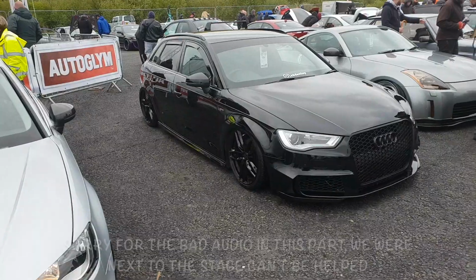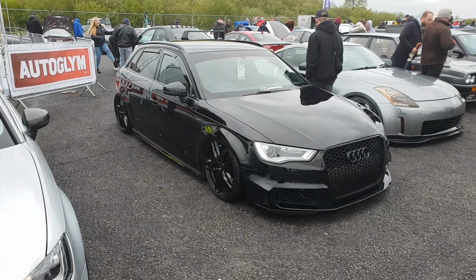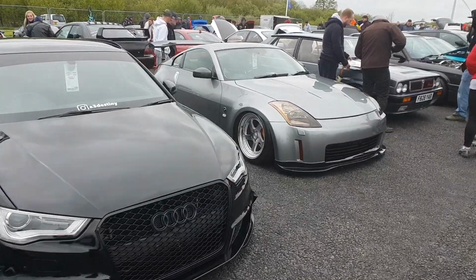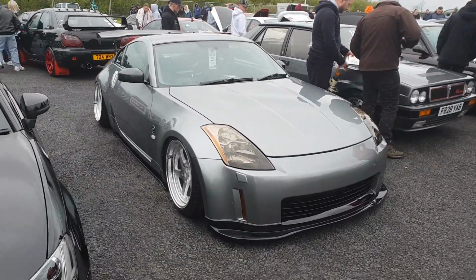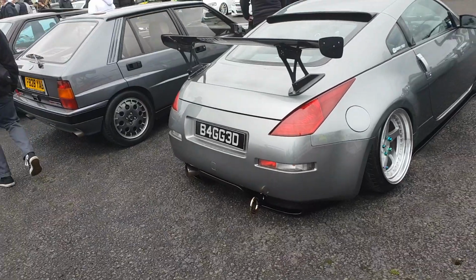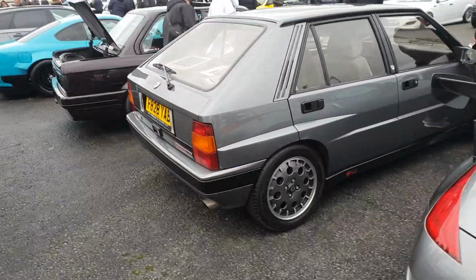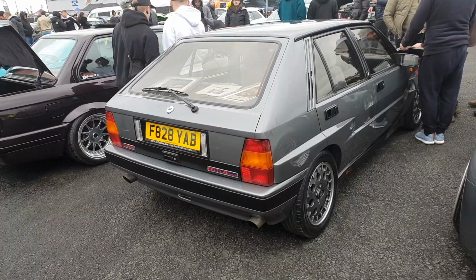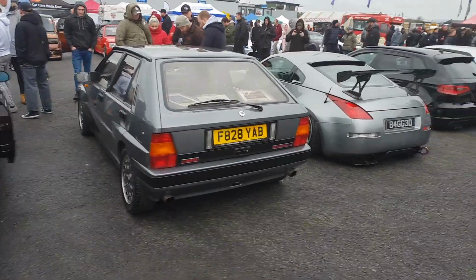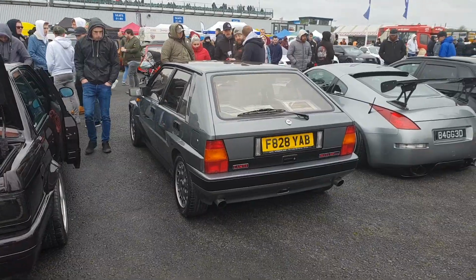2018 right here. This is what I meant about the show being so different, basically in a nutshell. Here we have an A3, modified, probably bagged, super clean, but then next to it we've got a proper 350Z, a proper JDM build, massive spoiler, it's actually bagged. And then next to it, we have this Lancia Delta Integrale. See, this is what I mean. This show wasn't what I was expecting. Retro, JDM, modern VW, all next to each other on one show and shine paddock.